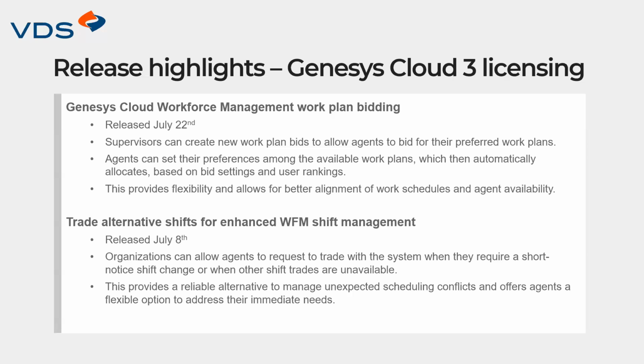Work plan bidding is basically this idea where supervisors can allow agents to simply bid on their preferred work plans. Gives them a little bit more control or again flexibility in terms of those work plans that best fit into their schedule. A key differentiator between the traditional shift bidding and work plan bidding is that during the configuration of this, it allows you to actually provide details of the actual employees, the available work plans, and then the actual planning group information as well.